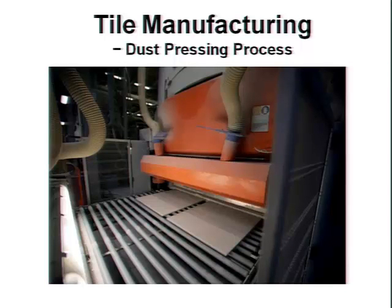So by pressing without a mold, we eliminate some of the stresses that we get when we compact against the outside of the mold. So we actually have the possibility of creating somewhat of a stronger material by pressing without a mold. It also gives us, as a manufacturer, a lot of flexibility because we don't have to have one press making 18 by 18s and one press making 12s and one press making 24 by 24s. With this type of process, we can make a large piece and then cut the sizes that we want.